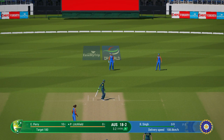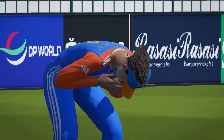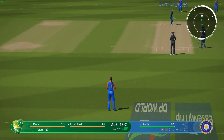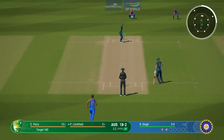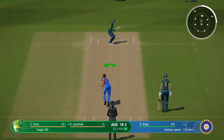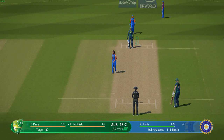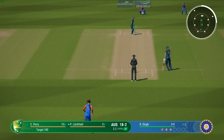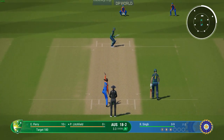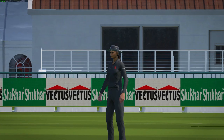Finds the edge. Time to keep the pressure on now. Great ball, that last one, to find the edge. It's just a case of finding the same spot. Edged, what a ball. Edged, unplayable. Wow, that's a huge appeal.